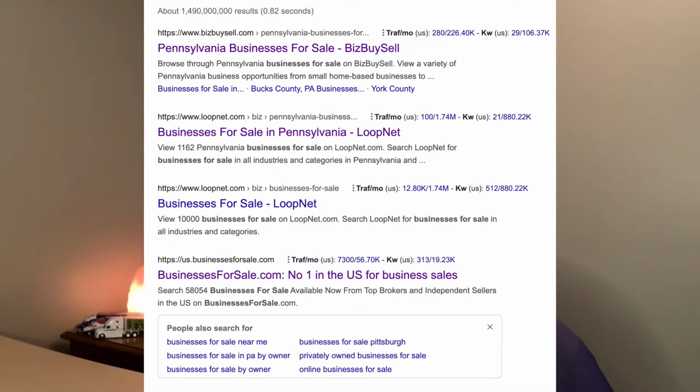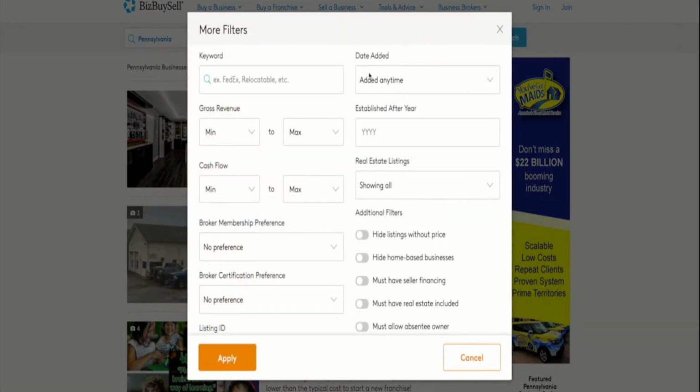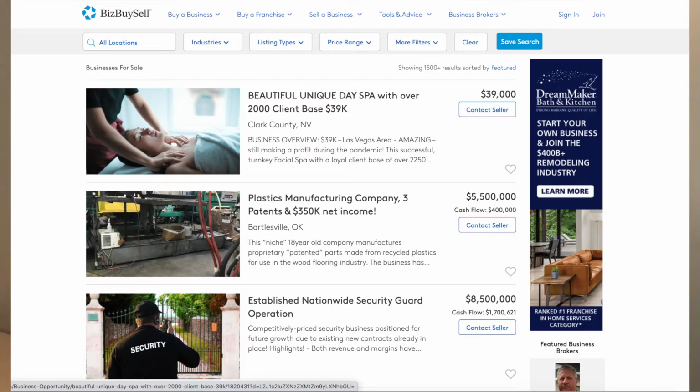that want to sell. Doing a quick search on Google leads to number 1, BizBuySell. You can narrow down your search by state, industry, listing type, as well as price. And you can even apply more filters if those are not enough. Just a short look through the possibility of business purchases gave a wide variety of businesses and purchase prices. The number 2 is going to be Loopnet.